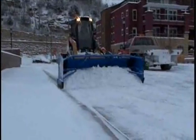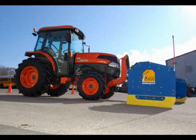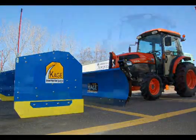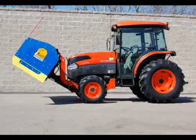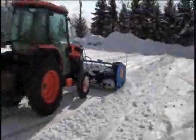So now, just when you thought you've seen it all, witness what is rolling out of the Kage plant in August of 2009. All of the Kage advantages mounted on a compact utility tractor. How many thousands of people have been begging for this? Landscapers, farmers, contractors, campuses, facility managers, municipalities, ranchers, hobby farmers. A durable, economical, and professional snow removal system for their compact utility tractor.